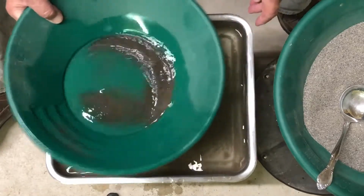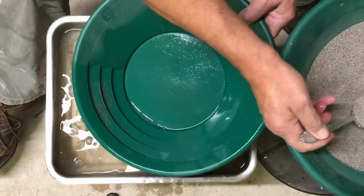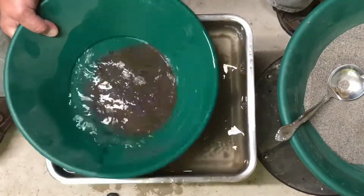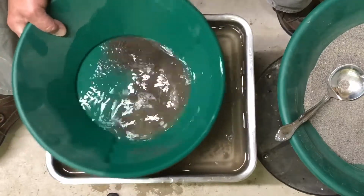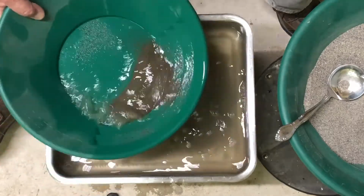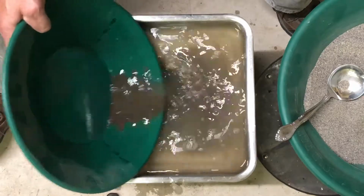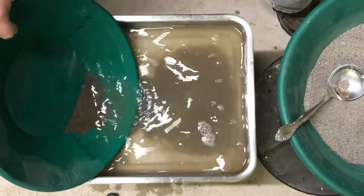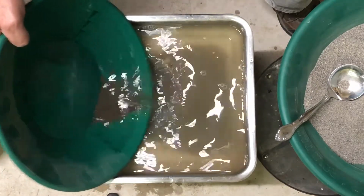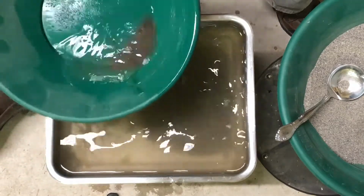All right. I didn't know if there was really going to be much in this really fine stuff, so I'm glad in the first pan, boom. We'll see what the second pan has to offer. Let's spin it back, take a look.